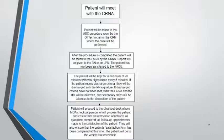The patient will be kept in the PACU for a minimum of 20 minutes, and the vital signs will be taken every 5 minutes. If the patient meets the discharge criteria, they will be discharged with the RN signature. If discharge criteria are not met, the CRNA and MD will be informed, and necessary steps will be followed. If the patient qualifies, they will then proceed to checkout.